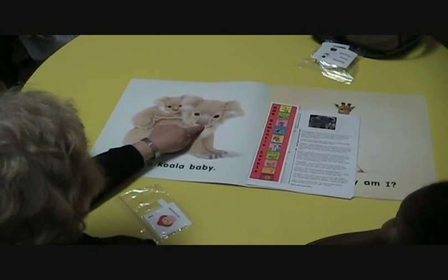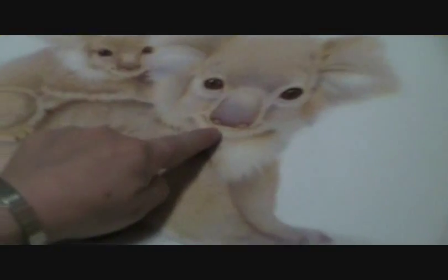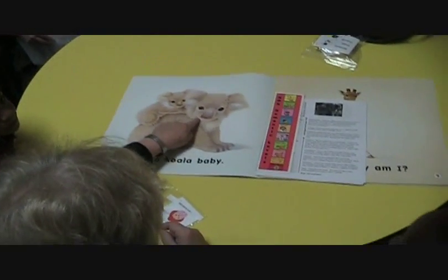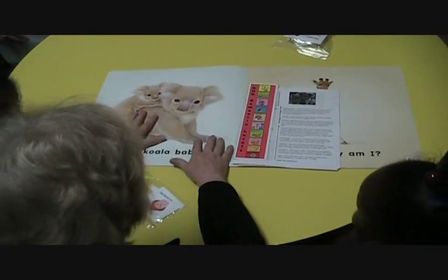Oh, look at their mouth. What shape is it in? It's happy. And that's called a mouth. It looks like they have a smile. You make a smile. See, your lips go up, just like the koalas. They look pretty happy.